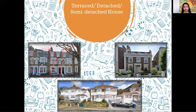Let's look at a semi-detached house. They share one of their external side walls with another house. So across this red line that I've just drawn, there are two separate houses which are attached on one side only, and their other side is free. It is not attached to anything. So they are called semi-detached houses.